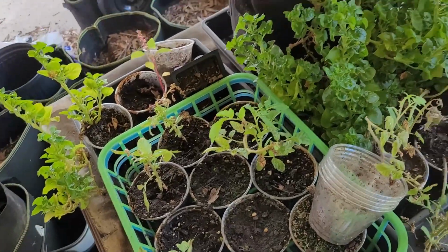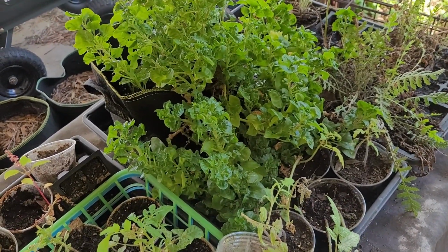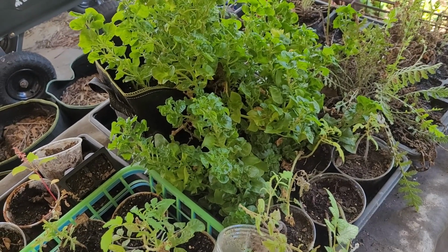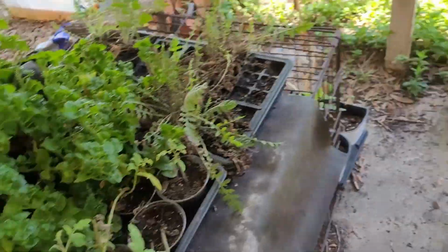Now, for the garden, things are still recovering from that heat wave we had, so there's still quite a bit of damage, but things are starting to get better.